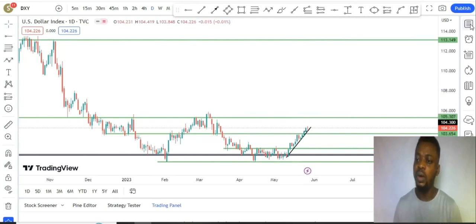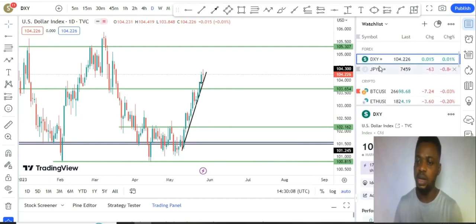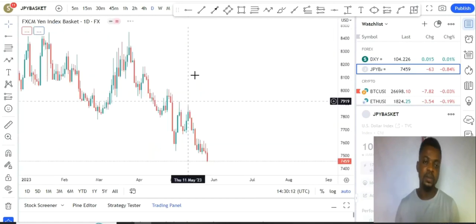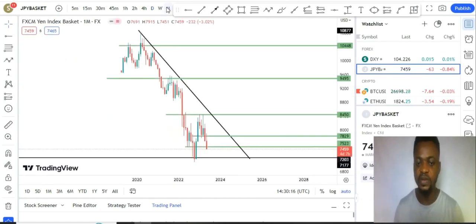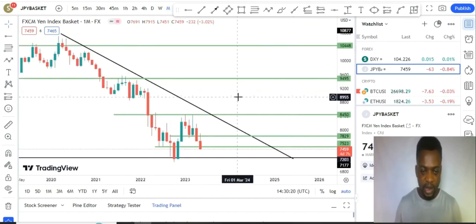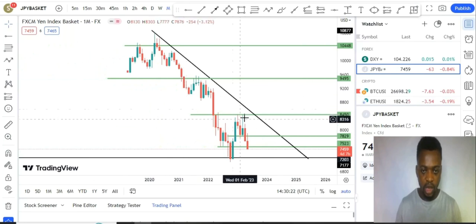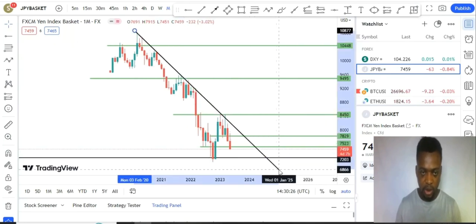Right. So now what next? The next metric I want to look at is JPY basket. So what is JPY basket now saying? Let's look at JPY basket. Fast, guys. So this is JPY basket, and JPY basket is saying, hello, I am pushing down. JPY basket is telling us, hello guys, let's go down.